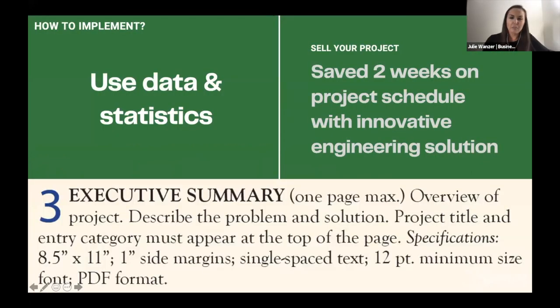So executive summary, you got 1 page, right? This is your first impression to the judges to really sell the project. One of the best ways to do that is use data and statistics. Engineers love numbers, right? But really identify those award-winning statistics that can help push you over the edge.